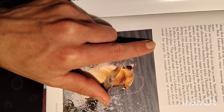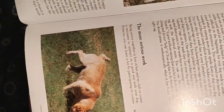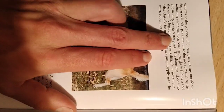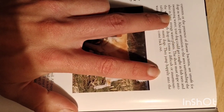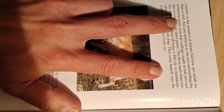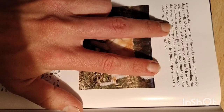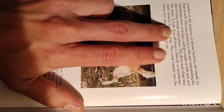Waters that are unsafe for people, for example, because of currents, or the presence of disease bacteria, are unsafe for dogs as well. Also pay attention to the area surrounding the swimming water. Your dog could get caught in fish nets and also in long, stringy water plants.